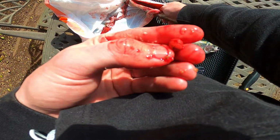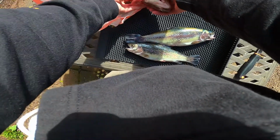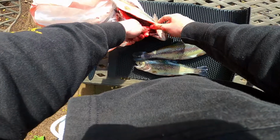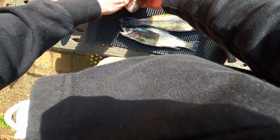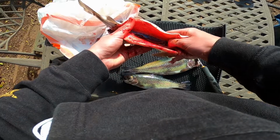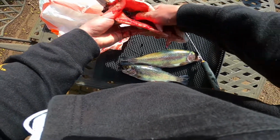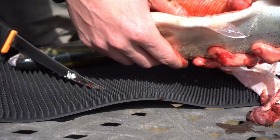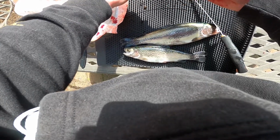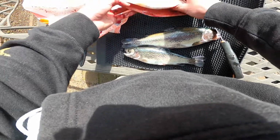Oh, this guy ate what looks like a power bait ball. So you're just gonna rip all the guts out. And then you're gonna want to get the bloodline out. So you can just use your thumb, dig it in there. And should be nice and clean. There's your nice pink meat. And then you can just rinse that under the sink, get all the blood and stuff out. I'm gonna go ahead and cut the head off these guys too. And then we'll rinse them out.